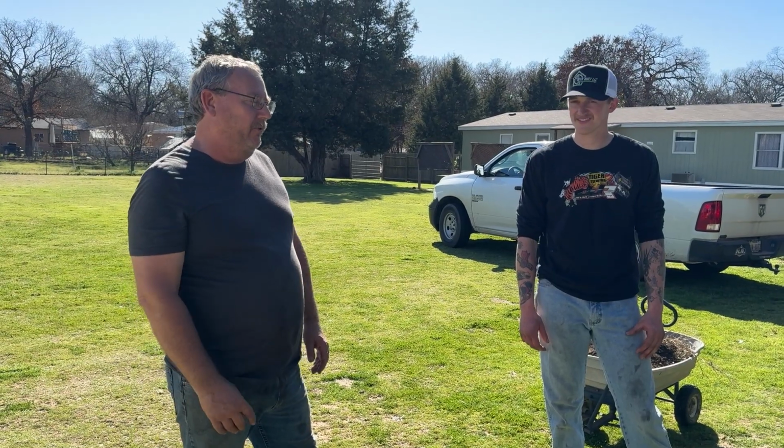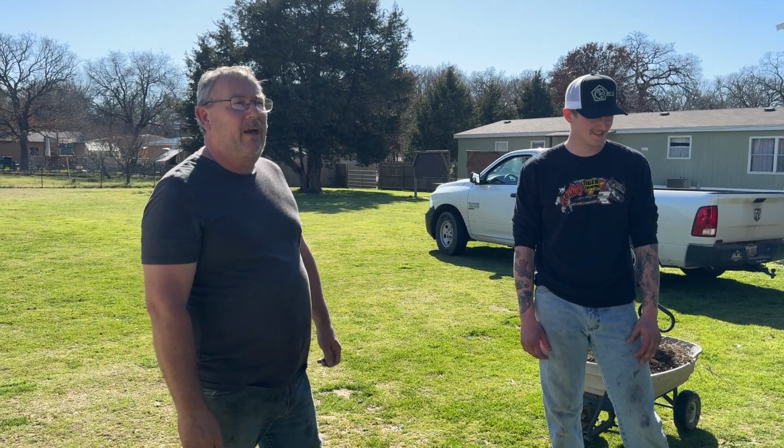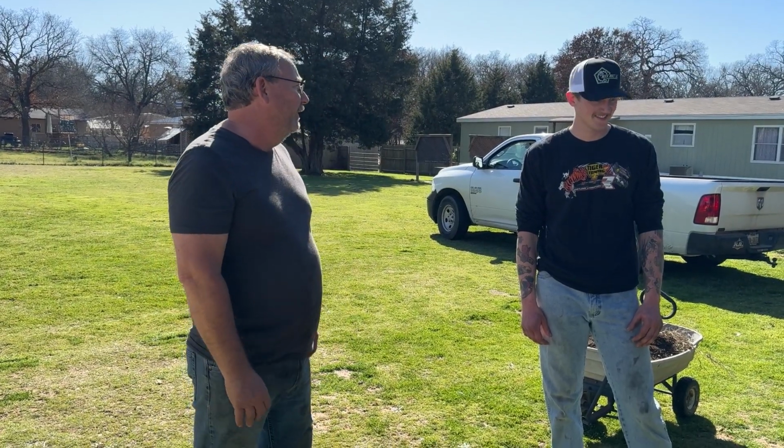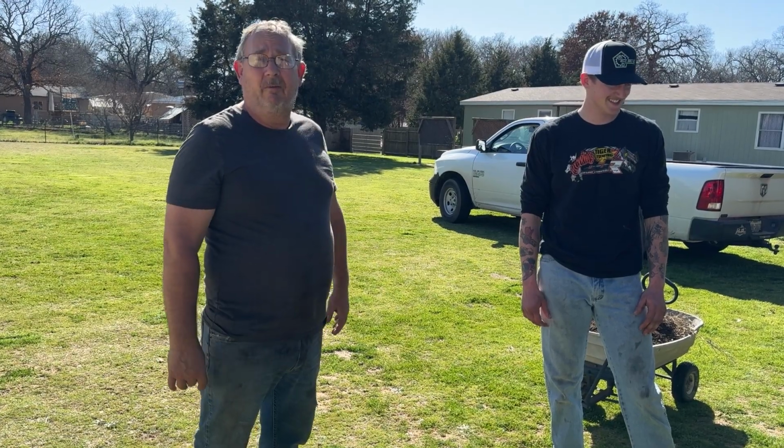This motor I built for a friend of mine, and he ended up not using it, so he let me borrow it. So it's actually not my motor, it's his motor. I got to give it back.